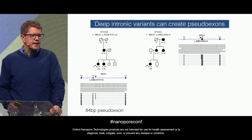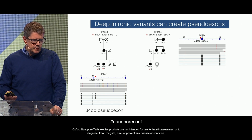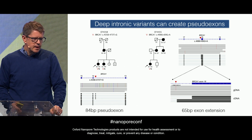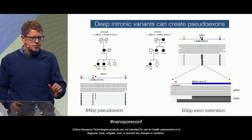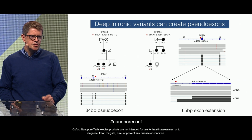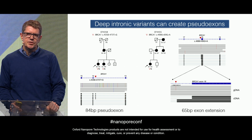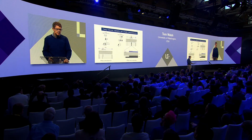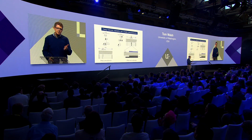grandmother had ovarian cancer. And when we zoom in on the long-read cDNA reads, you can see that rather than generating its own pseudo-exon, this splice change allows the exon to read into the intron for 65 bases. So in effect, the exon is extended. But there are multiple stop codons within that intron. So again, this introduces a premature truncation in BRCA1.